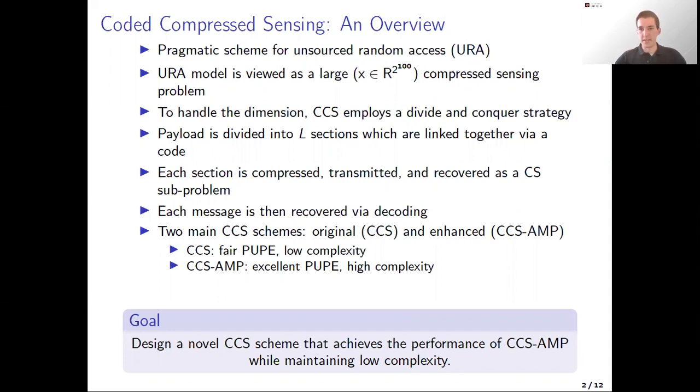There are two main coded compressed sensing schemes. There's the original coded compressed sensing scheme, which I refer to as CCS, and an enhanced coded compressed sensing scheme, which I refer to as CCS-AMP. CCS and CCS-AMP exhibit the classic performance-complexity trade-off, where CCS exhibits a fair per-user probability of error, but benefits from very low complexity, and CCS-AMP exhibits an excellent per-user probability of error, but suffers from high complexity. The goal of this paper is to design a novel coded compressed sensing scheme that achieves the performance of CCS-AMP while maintaining low complexity. In order to achieve this goal, we need to dive a little bit deeper into CCS and CCS-AMP. We begin with the original CCS scheme.